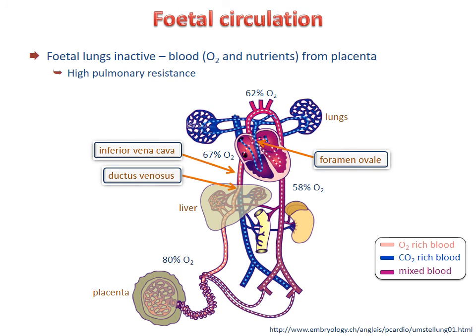The carbon dioxide-rich and nutrient-poor venous blood returns to the right atrium of the heart via the superior vena cava. Note that in the right atrium there is some mixing of the oxygen-rich blood from the placenta with the venous blood of the fetus.